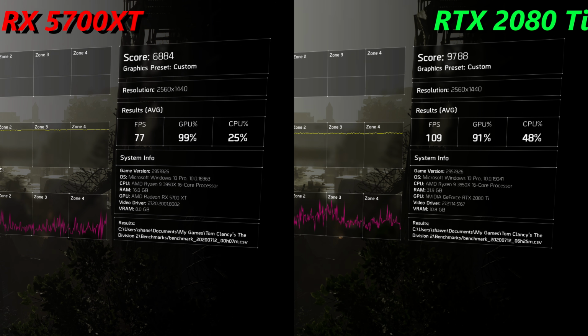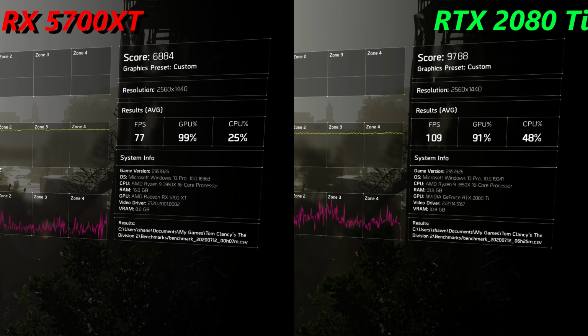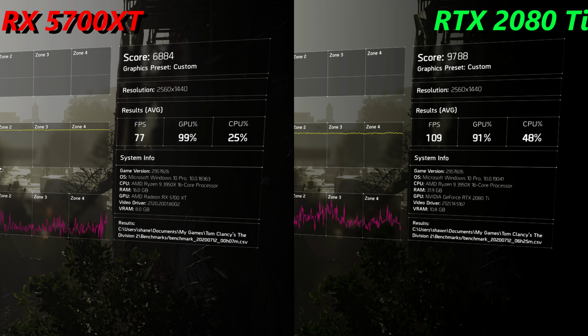Looking at the results from the Division 2, you can see that the AMD RX 5700 XT was able to average 77 frames per second, while the NVIDIA RTX 2080 Ti averaged 109 frames per second. Now that's a 32 frames per second difference, which is definitely considerable in such a demanding game like this.